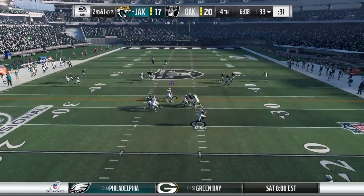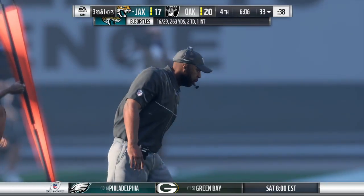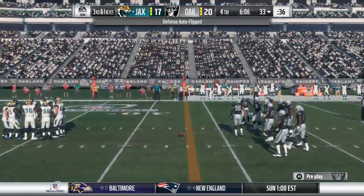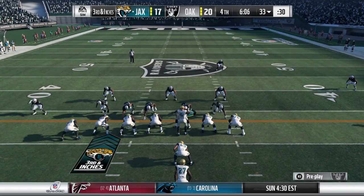On second down, here's Bortles. And his throw's going to be incomplete. Sometimes the coverage is so good, no matter what you're doing on offense, you just can't shake anyone free. They try their best to find someone open, but they took away every passing alley, every angle, and shut the play down.